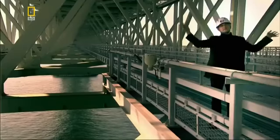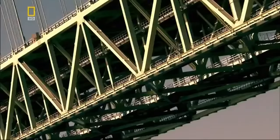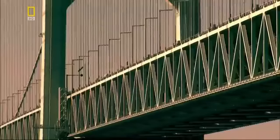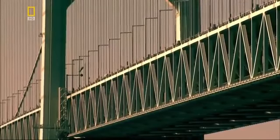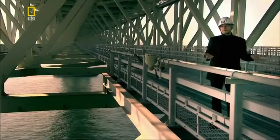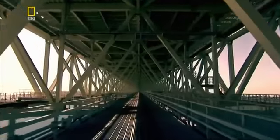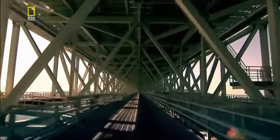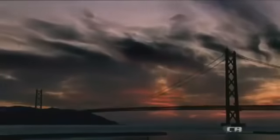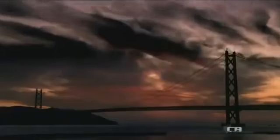I'm standing at the moment within the stiffening girder of the bridge. You can see it's primarily triangular in geometry, a latticework of steel members. It is also very light, and the whole makes up a box structure, which is very difficult to twist. But the Akashi Bridge faces another challenge. It stands in a notorious typhoon alley.